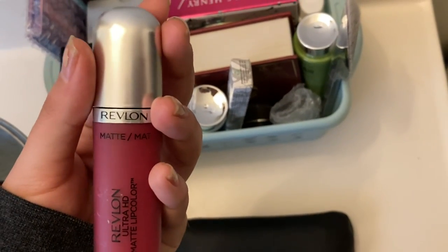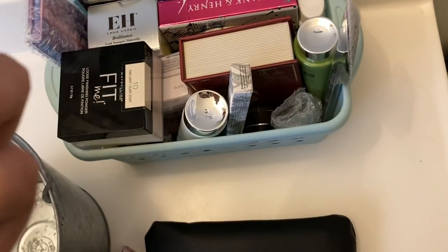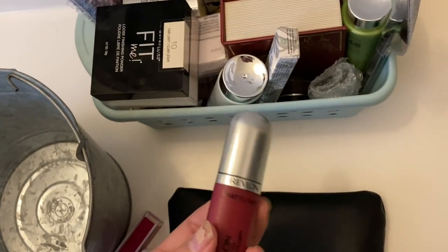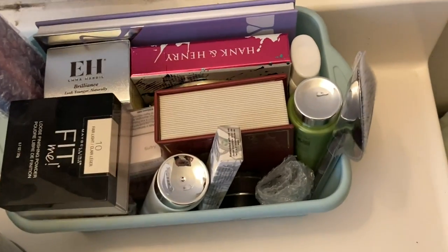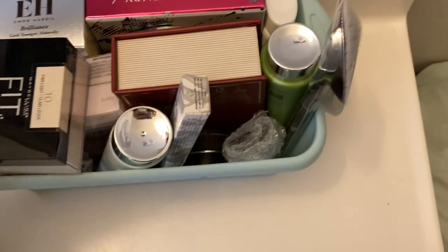This Revlon Matte Lipstick, don't know the shade. Had it since freshman or 10th grade. Very old. Okay, let's start with the products that I will be putting in the future giveaway, which is this one.